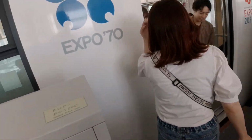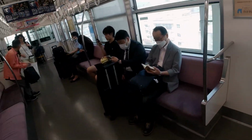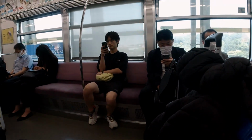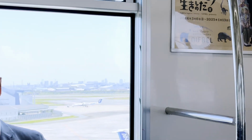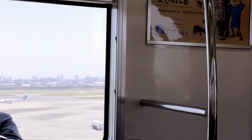737-800. Before we get to the airport, I went online to check in and saw an upgrade bid. This aircraft doesn't have a business class product, but they do have a J class, which is similar to a premium economy product in a 2-3 configuration.